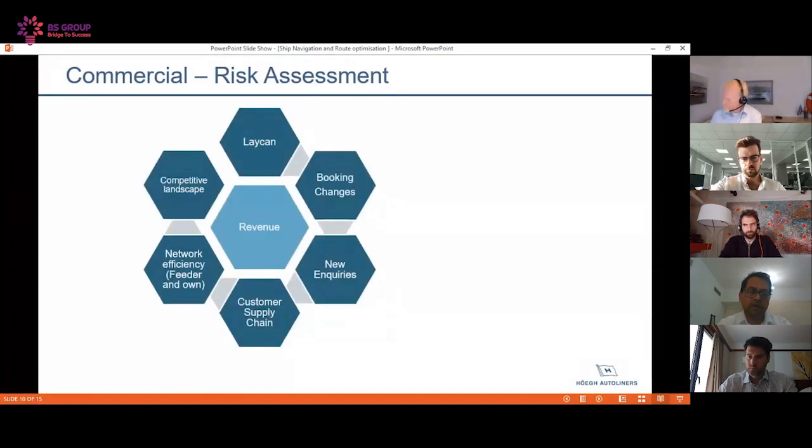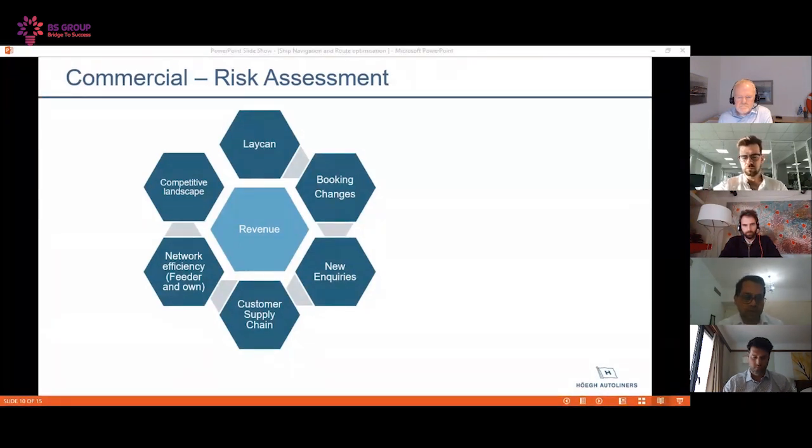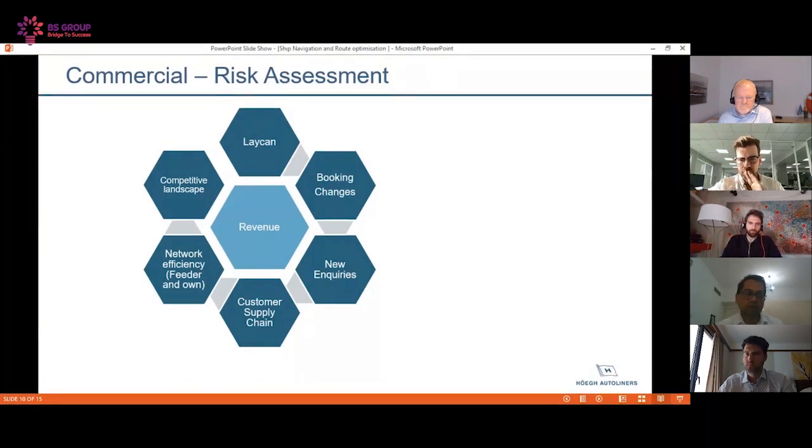When deciding on the speed for the voyage and the variations, there are several commercial risk assessments. For example, the laycan of the cargo, which has a range, the booking changes, the new inquiries, synergies with the customer's supply chain, and how good the network efficiency is between the feeders and our own tonnage. And last but not the least, the competitive landscape.